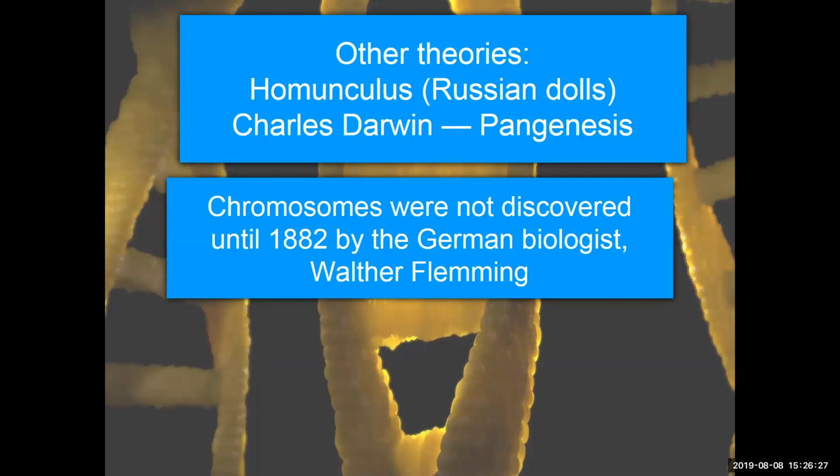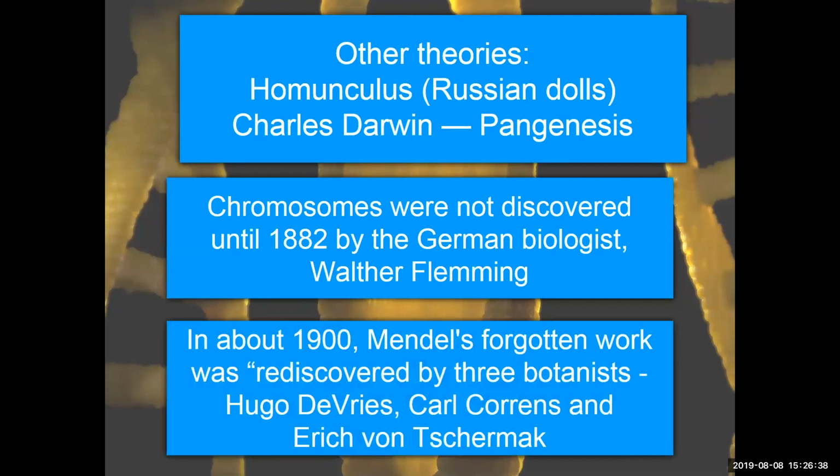But the word chromosome and the idea of its existence, the little things inside of cells, came from Walter Fleming, who found them in 1882. And you're going to realize here we're jumping ahead rather quickly, because these developments in understanding what was happening with cell division and with inheritance from the parents to the child were slow at first to develop and then picked up speed.